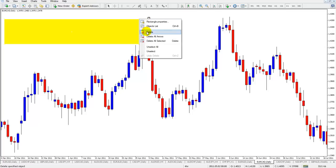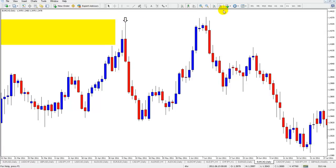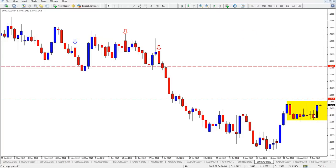Now, I know with the setup that we're looking at right now, since it's a breakout, it's not going to have a lot of room to the left, because a breakout by definition is saying that the market's been in an area of consolidation and it's going to move outside of that. So there you go. So that's just sort of my thoughts on this trade.